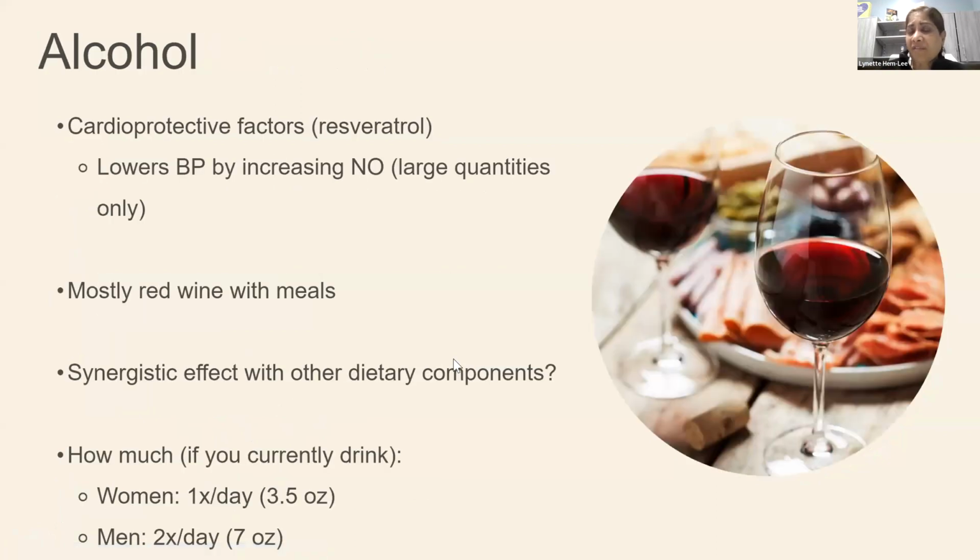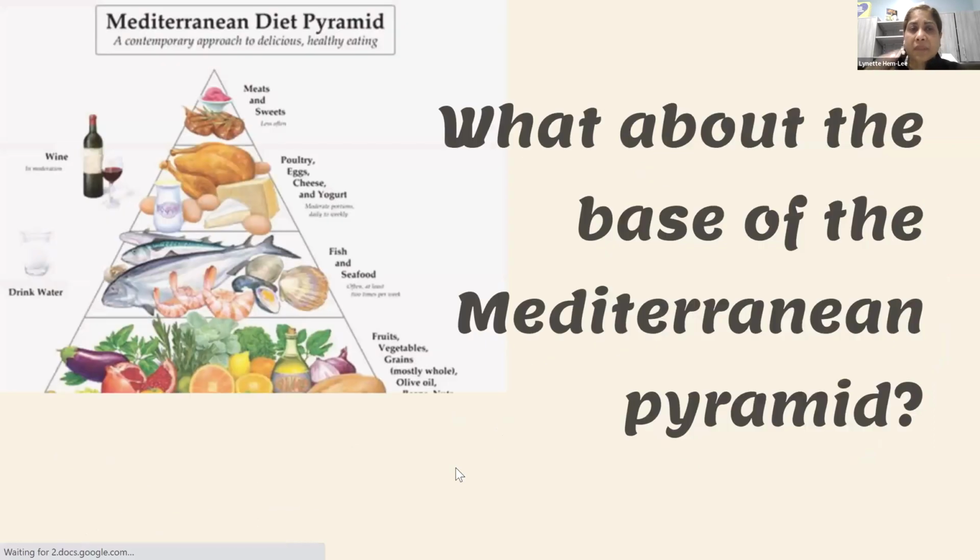Alcohol, although it has cardioprotective factors and lowers blood pressure by increasing nitric oxide, those benefits are in large quantities, and it's mostly red wines. They complement your diet, but you want to be careful. So women, you can have 1 drink a day and men 2 drinks. If you exceed that, it could have a detrimental effect on your overall health.